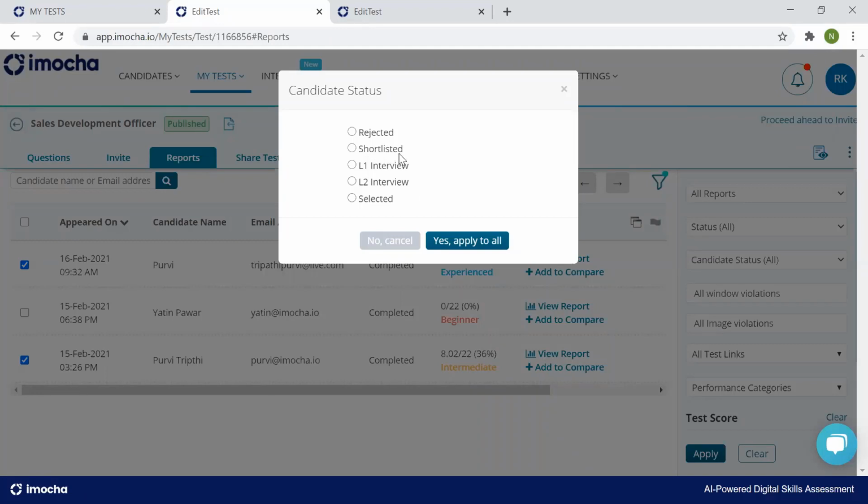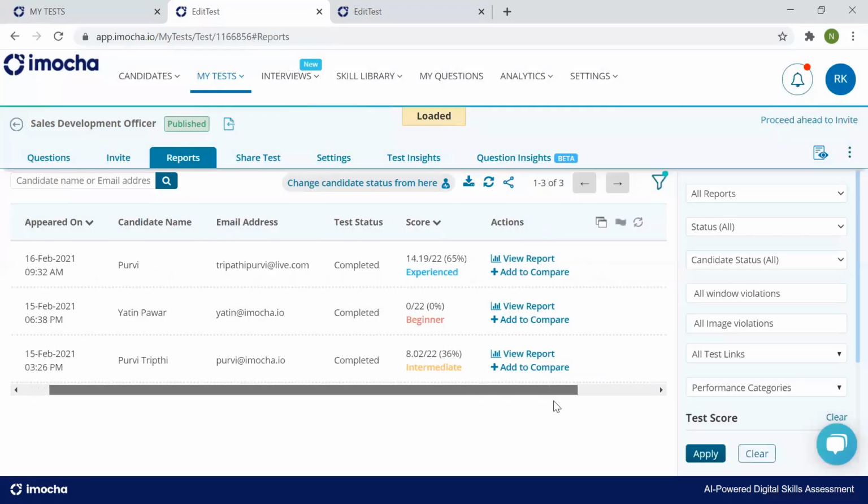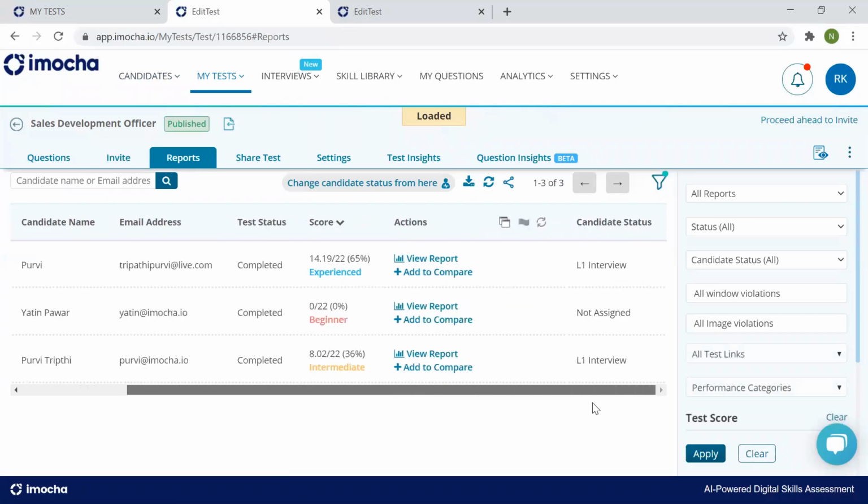So let's say I already selected shortlisted for them, and let's say they have cleared, this interview went well and they have moved to the level 1 interview. So I'll click on that. I'll say yes, apply to all. Give me a minute. Yes. So the status will be changed over here. So whenever you want to view how many candidates are selected for the level 1 interview or are shortlisted, you can view it from over here. I hope I answered that, Hind.